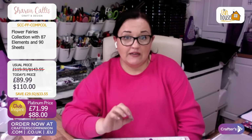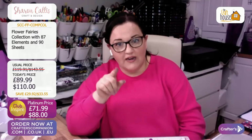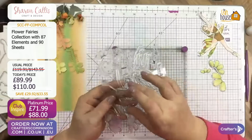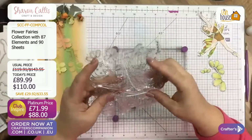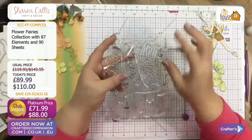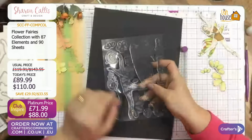But I want to show you just a couple of little tips, because something that I do find, and I've seen a lot before online, is people having trouble aligning their dies over their stamps. So what I want to show you is about taking your stamps off the sheet in the first place so as not to overstretch it. So what I like to do is with my sheet, so I'm going to go for Jasmine herself. Maybe if I put this under here, is that better?